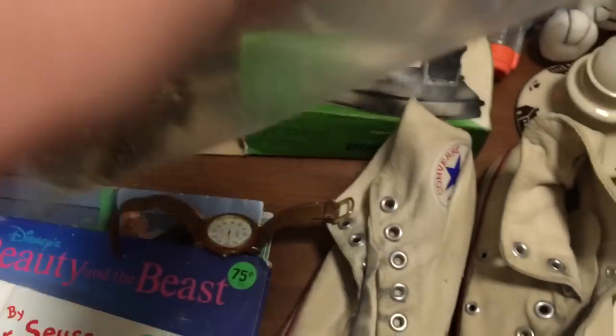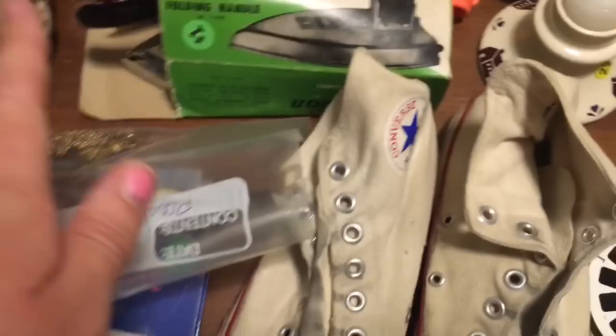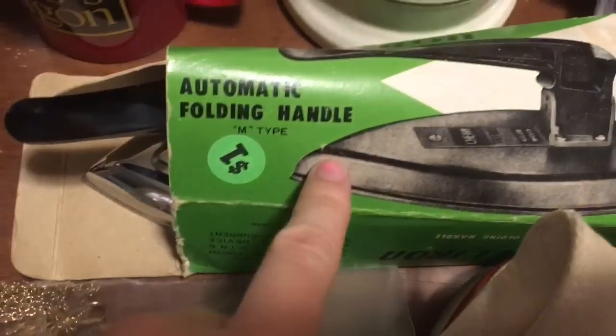Got a vintage reader, like you would wear as a necklace, then use as a magnifying glass. I thought this was kind of cool. This was $1. Again, this is Etsy stuff. For the most part, I may cross-post some of these on eBay, but a lot of this is Etsy stuff.